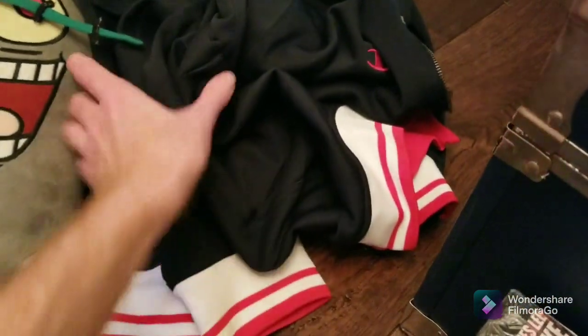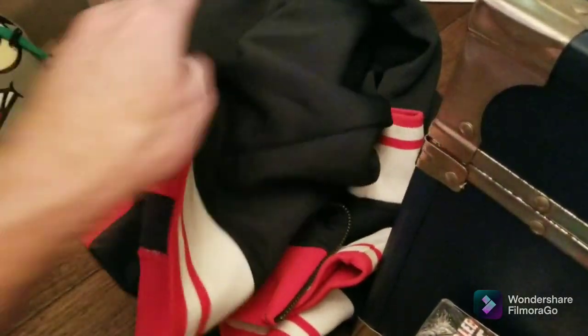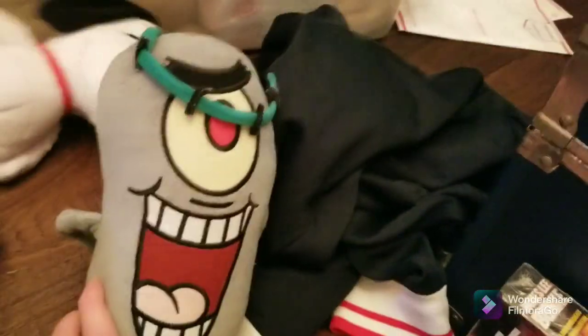This Champion sweatshirt thing, it sold for $30. I've had it listed for a year and a half now. So yeah, not a good pickup, obviously, if it stayed that long. But I only paid somewhere between $1 and $4 for it, so I'll take that $30 sale.